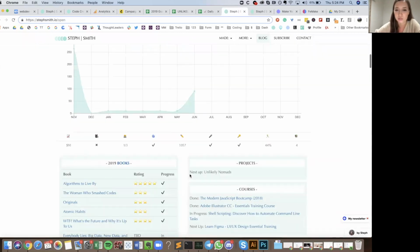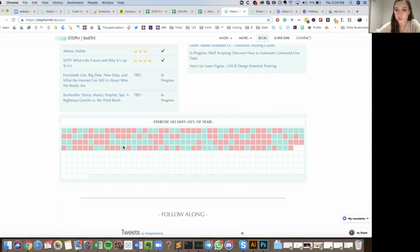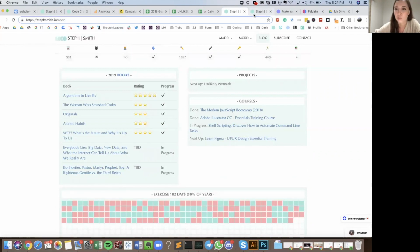This is self-coded with a lot of the same functionality that my Progression page uses. Most of this data is live. For example, this is pulling every 5 minutes from the MailChimp API. The revenue data is pulling directly from a spreadsheet where I track my goals. All this exercise data is also pulling from that same spreadsheet, where I just add a 1 or 0 if I exercise that day. This over 1,000 number was one of my 2019 goals, and it was super exciting to actually see that get hit. But yeah, this is my blog.